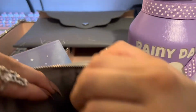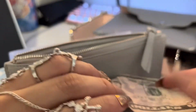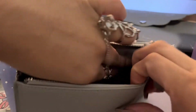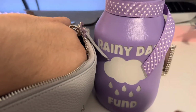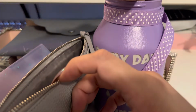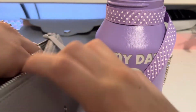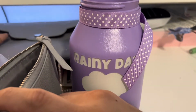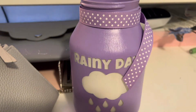Look how much change I got in here. Oh, I even have $5. Okay, I'm gonna put that right there. So, for this little change, it's purple. It's so cute. Make sure you guys get all of it. Oh god, sorry, that's so loud. I'm gonna try to not do so much, but I do have a lot of change in here, not gonna lie. Oh my gosh, it smells cheesy.